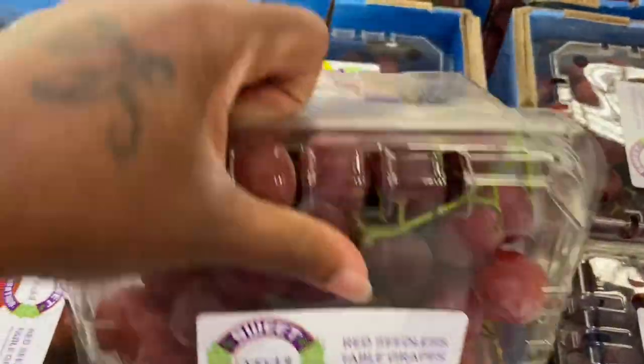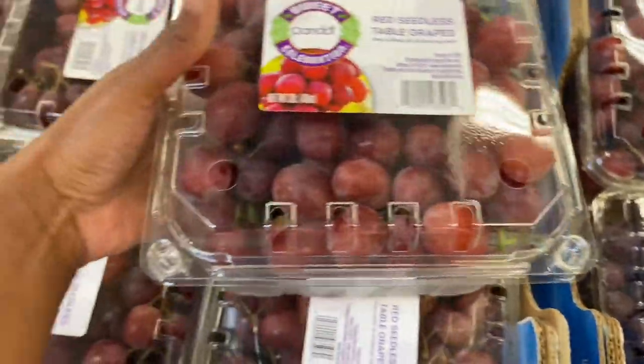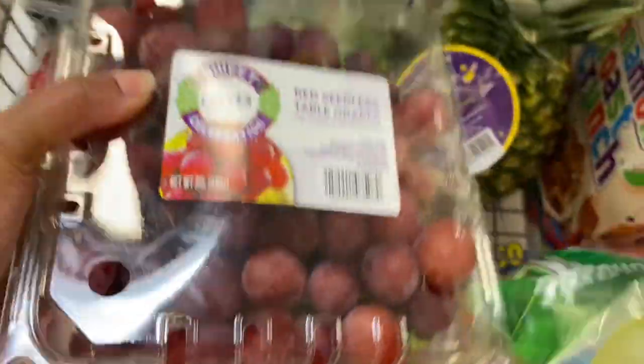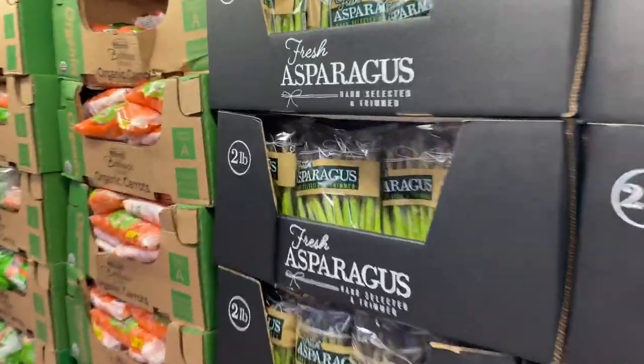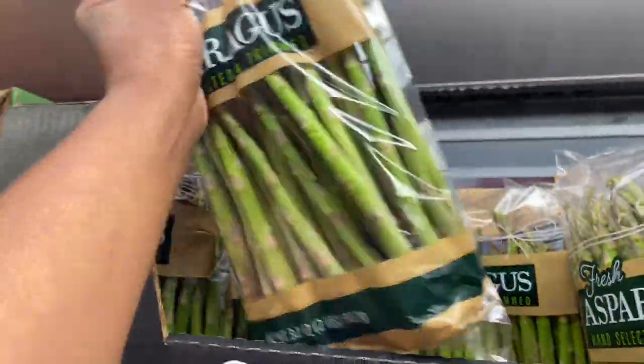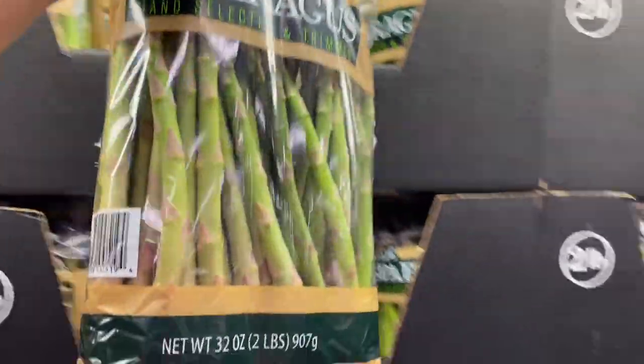I like red grapes anyway. I'm gonna get these. I'm gonna get one more pack of asparagus, y'all. I'm gonna get one more pack.